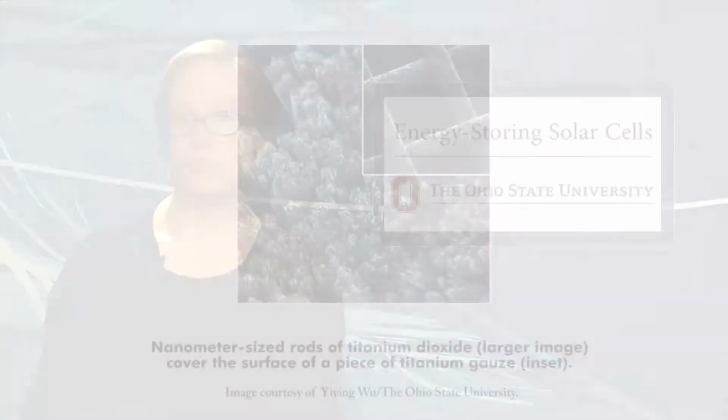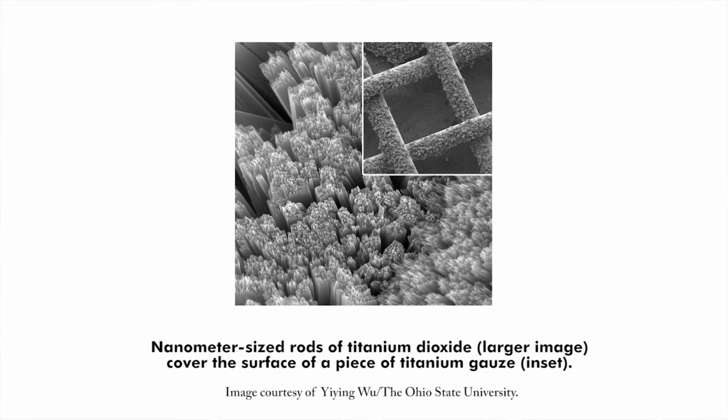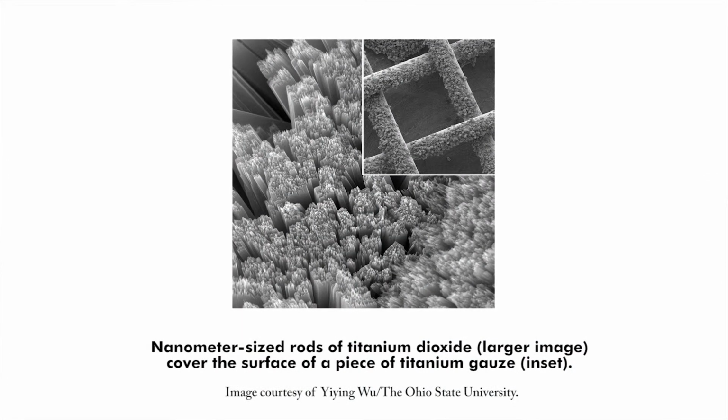Solar cells could soon double as rechargeable batteries thanks to work by a team at The Ohio State University. The researchers' new hybrid device combines a battery with a solar cell, potentially reducing energy costs by at least 25%. With this device, light is converted to electrons inside the battery, allowing nearly 100% of the electrons to be saved.